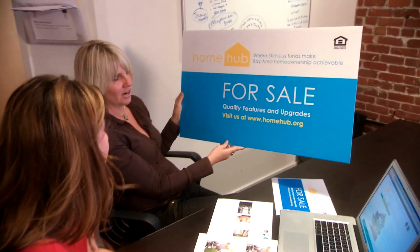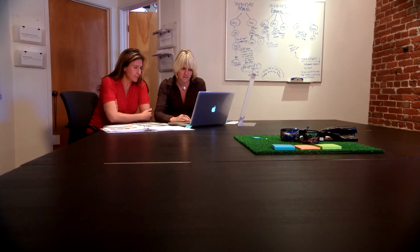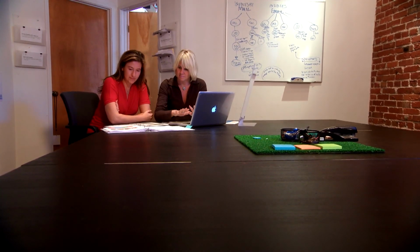So these are the signs that are going to go out in front. I love the idea that I can be sitting in my office and another nonprofit doing NSP development could be out doing a pitch, and I'm going to benefit from that. They're going to go get people excited about Home Hub, and they're going to come there and they're going to learn about my program, and vice versa.